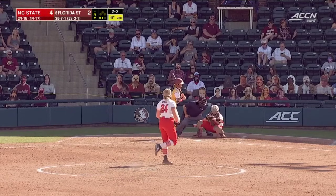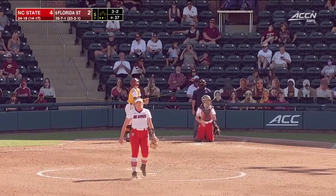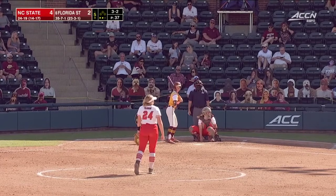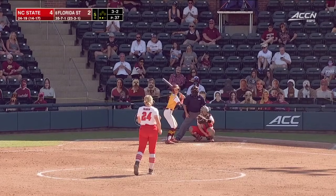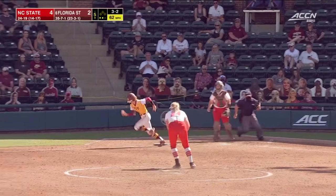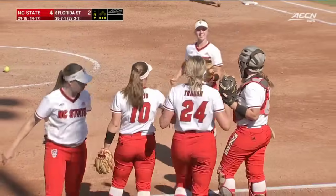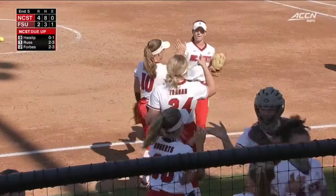So Devin will see a 2-2 here, and we'll work it full. Trahan has yet to issue a single walk in this game. In fact, the home run yesterday came a few innings before she gave up her first walk. And that's a ground ball right back to Abby, and she has no problem putting Devin away and working through the Seminoles in order in the bottom of the fifth. Trahan has been awfully efficient. The 9-1-2, two up.